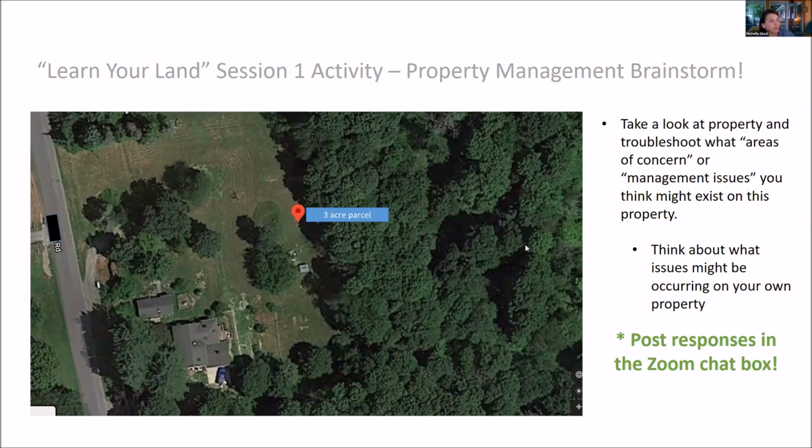I would like you all to take a look at this property that you see here on the screen. It's a 3-acre parcel in Dutchess County. We're going to troubleshoot what areas of concern or management issues you think may be existing on this property. Think about some of what Julie mentioned in her presentation with how land has been altered over time. Think about issues that might be occurring on your own properties, because the chances are they're likely occurring on this property as well.